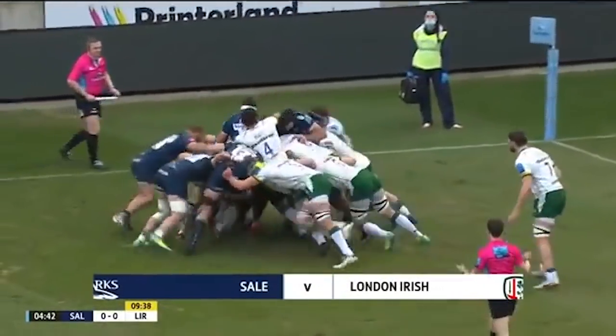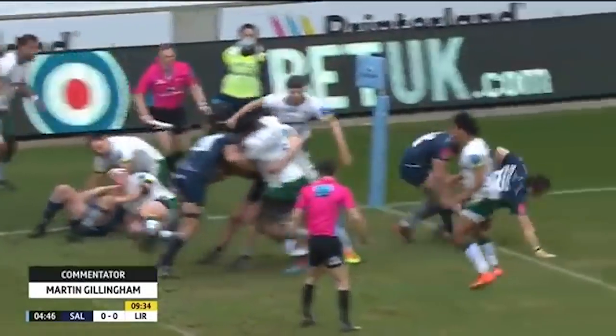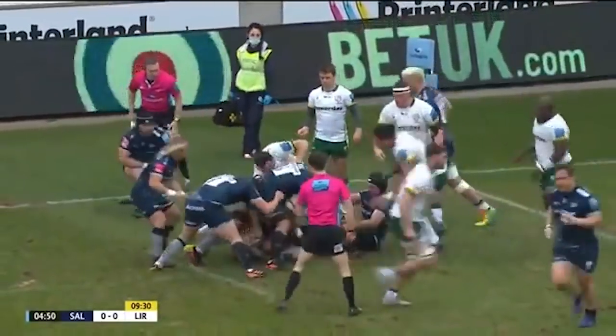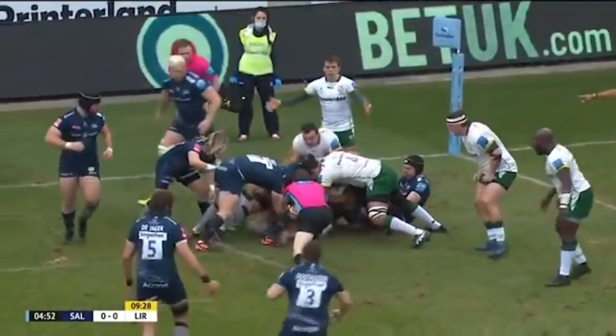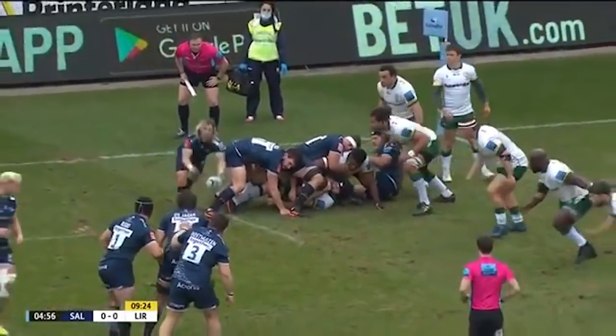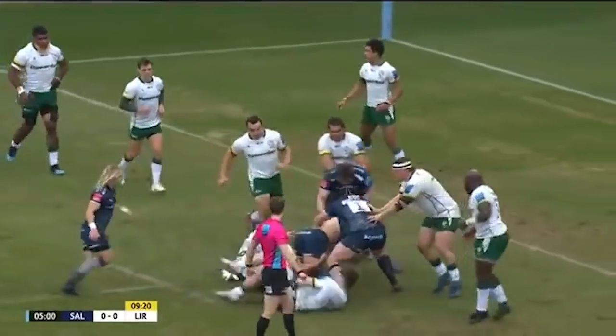And Mervyn, it's in the 5. Goes to John O'Ross. 8's always legal. Sale doing well to keep the ball in field there. You could see what London Irish were trying to do. There it is for Faf de Klerk, on here to his Springbok mate, Lood de Jager.